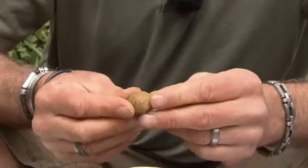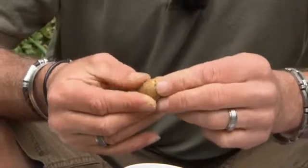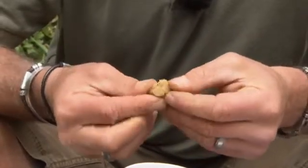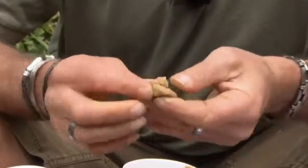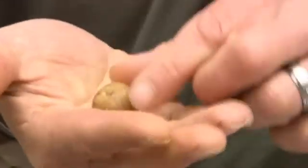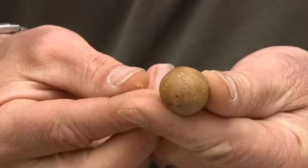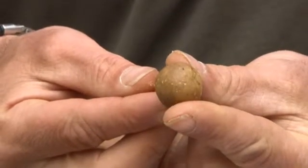wrap it in a little bit of paste, and what will happen when that goes in the water, obviously the softer paste is going to break down really quickly and give off all those lovely signals instantly, and even when that's dissipated inside, you've still got your boilie firmly attached to the hair. Just one of those little edges on hard fish waters might just provide you an extra bite.